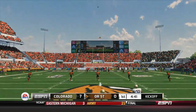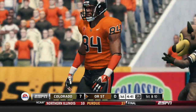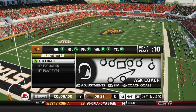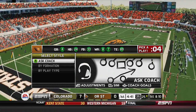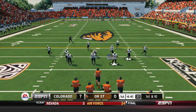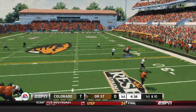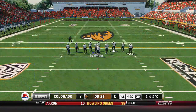Kicking this one off, he sends this one deep. This one's going to be down in the end zone for a touchback. The quarterback leads the team out on the field for the first drive. To his tight end, nothing doing. There was just no way anybody could catch up with that pass.